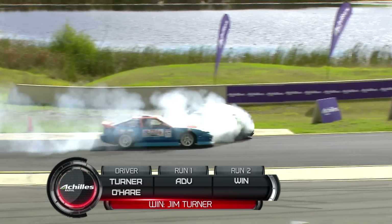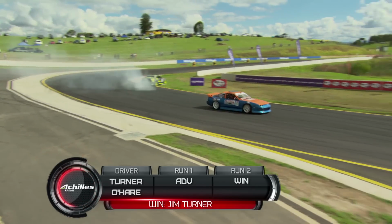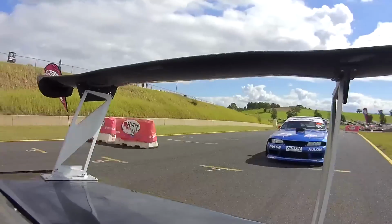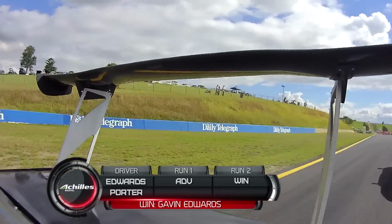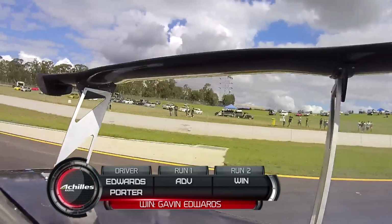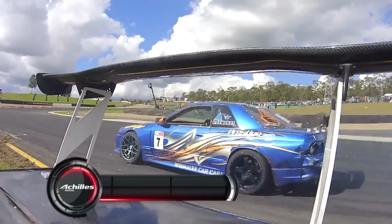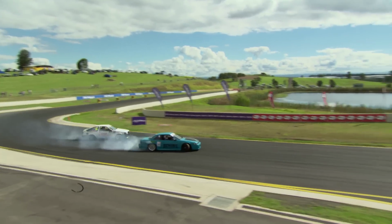And have a look at that one, Finney O'Hare losing the rear end of the skyline in front of him, handing Jim a certain path through to the round of 16. Another close, almost contact here, going off on the infield was Scott Porter. Edwards luckily able to pull it up from behind and moving through to the top 16.